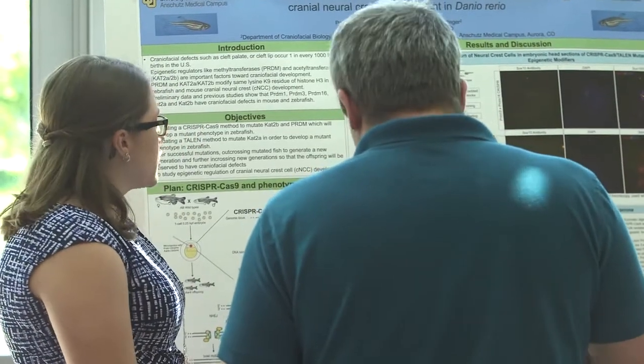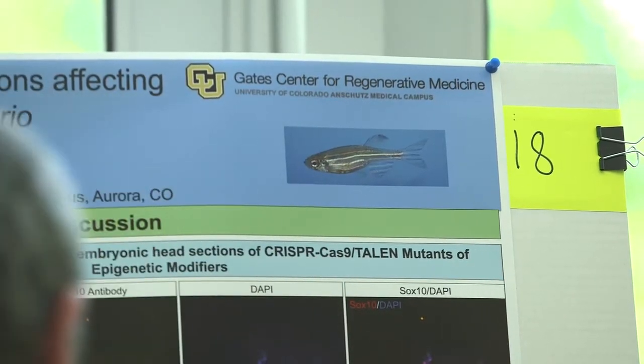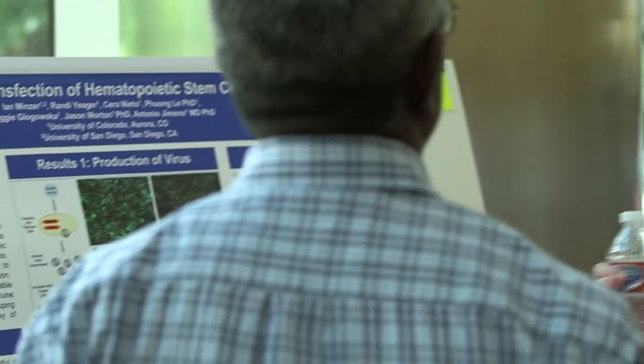This summer I worked with zebrafish, which was super cool. We're looking at their genes, and we're looking at what genes affect their craniofacial development. So this is geared towards cleft palate, cleft lip. We want to know why that happens and if there's anything we could do to try to prevent that from happening. When I first got here, I got told I was going to be working with baby blood.